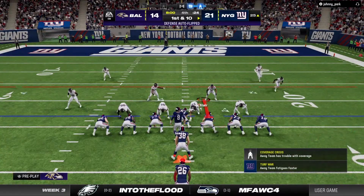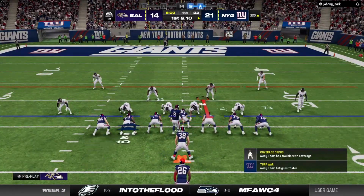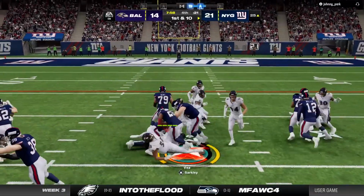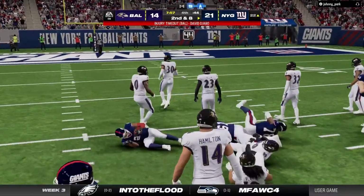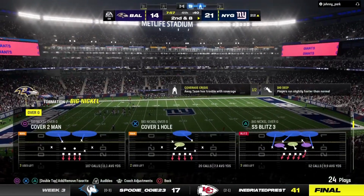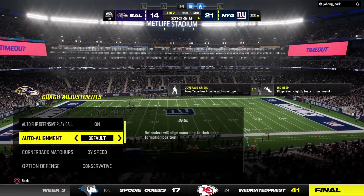So signs of life in what's been a dormant offense in this second half. Here's 1st and 10. Running left, it's Barkley. And he is brought down at the 22 after a gain of 2, and it brings up 2nd down. And the big fella stuffed that one up in a big way.